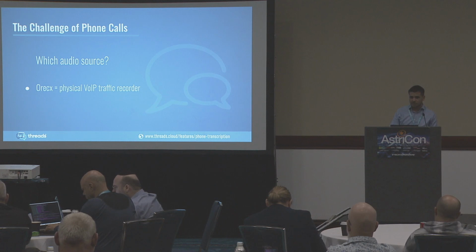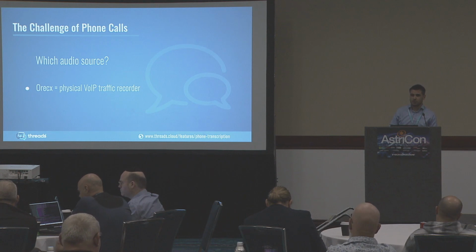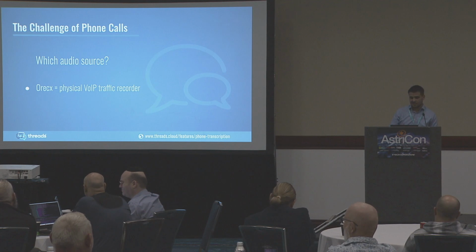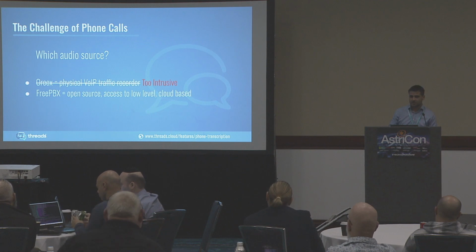But we came across a little issue when we started going to potential trial customers. Basically, picture this. We would have to go to their office, and we would have to request access to their server room, and we would plug in a little box on their Ethernet switch, and we would tell them, well, don't worry about this little box, it's just capturing all of your IP traffic and sending it back to us. So as you can imagine, they didn't really like that. They thought it was a bit too intrusive.